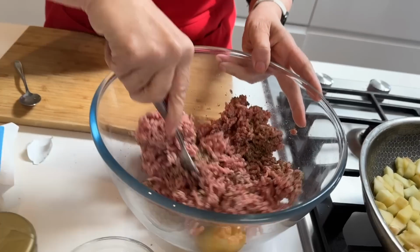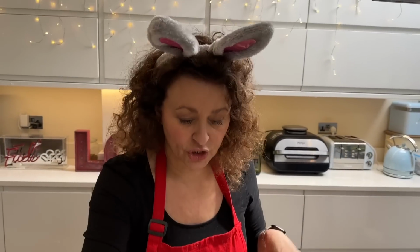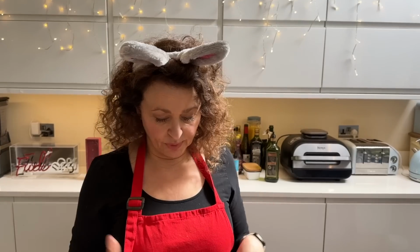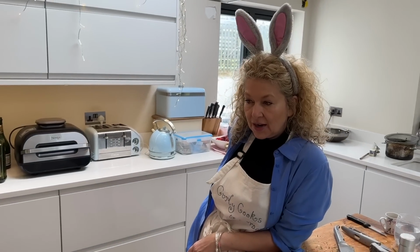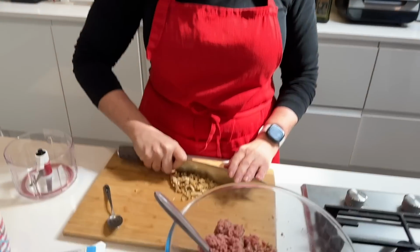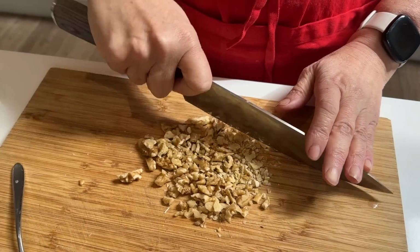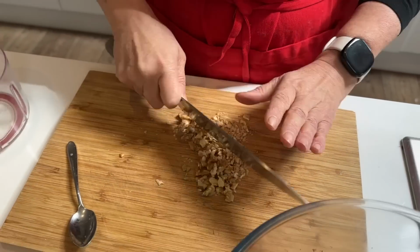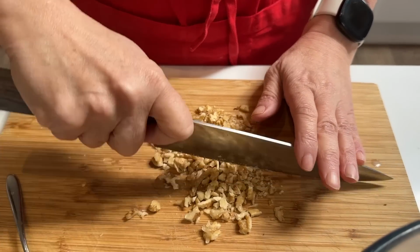2 teaspoons of dried oregano. Now, I have got fresh oregano, but remember we're making a cheaper version, an affordable one. Anyway, fresh is not that great. Fresh is great in salads. Stringy, I find. So I've got a little handful of walnuts. I just thought this would be nice, give a little extra crunch. I'm just chopping them a bit more.